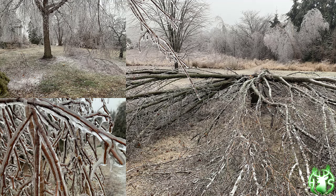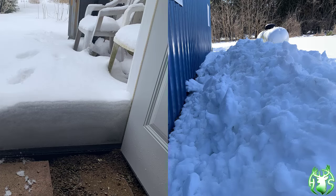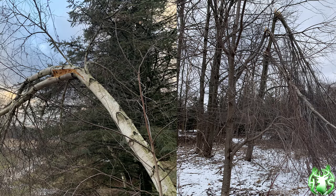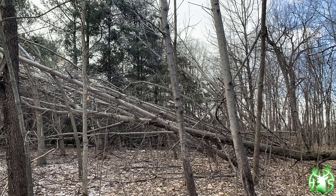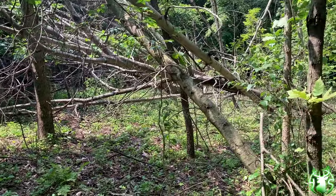A late February ice storm, plus two heavy, wet 6 to 8 inch snowfalls by March 10th was just too much weight for many of our trees in our yard and throughout the property. It was way more than they could handle, causing some to snap like pretzels and others to pull their roots over, keeping them alive. This is a before and after comparison of the same area from late March to early August.